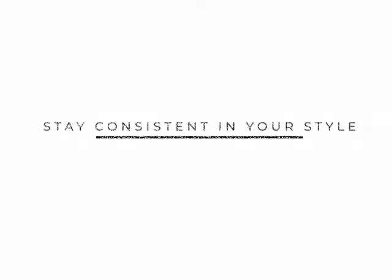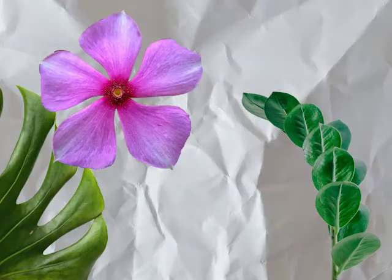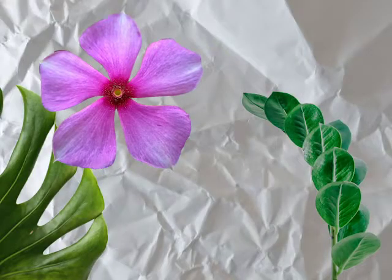Number 2, stay consistent in your style. When I say variety is key, I do not mean that you should mess around and try to do things that you're actually not good at. Your portfolio should be filled with projects with similar forms, techniques, or approaches. People want to know your taste or what you're passionate about from your portfolio. For example, my pieces often include plants as an element because I love them, or the color palettes I choose are usually focused on warm colors.